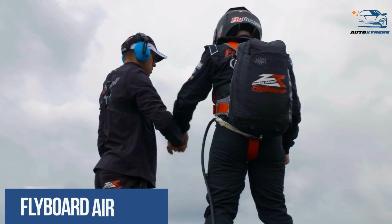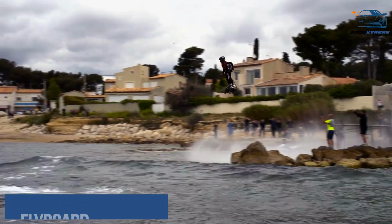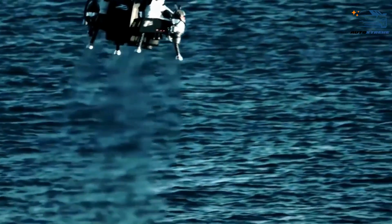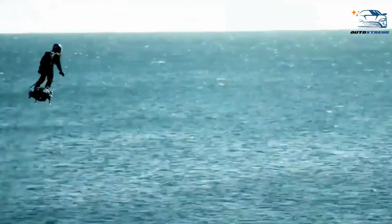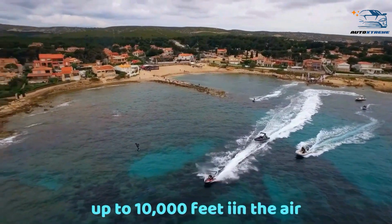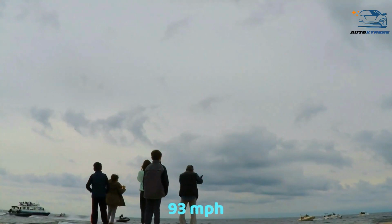Now for something truly wild. The Flyboard Air, a jet-powered personal watercraft that lets you fly above the waves. The Flyboard Air isn't your traditional watercraft. It's essentially a hoverboard powered by jet turbines, allowing users to soar up to 10,000 feet in the air at speeds of 93 miles per hour.